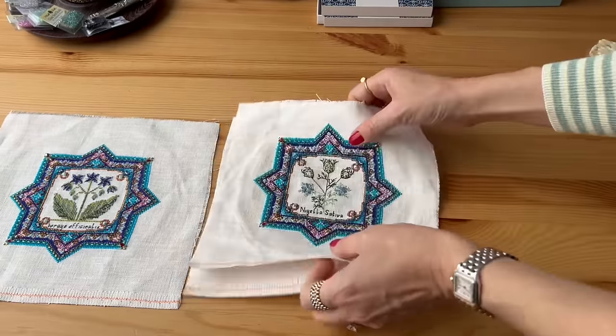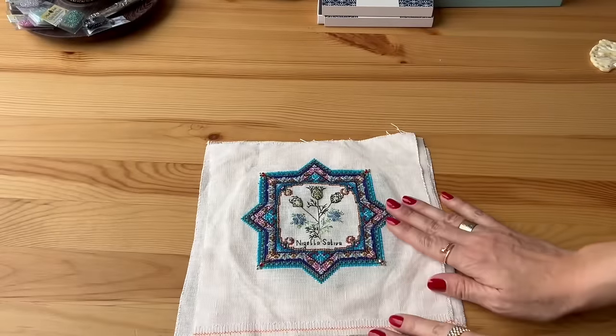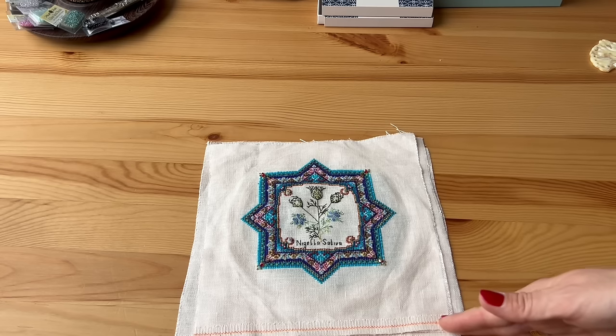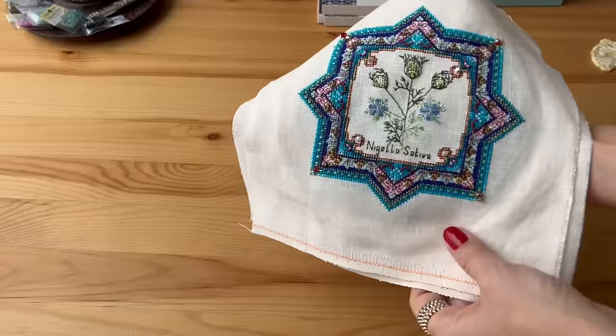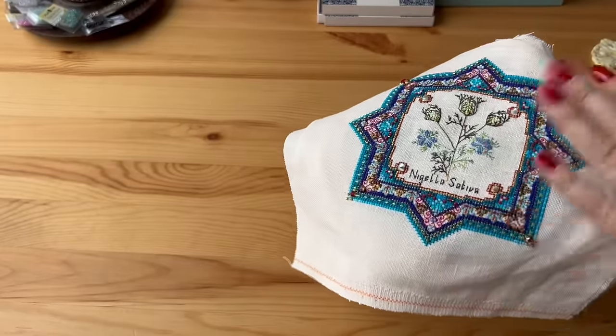So this star took a lot of time to stitch, even if it's small, because of lots of stitches, lots of thread changes, you pay a lot of attention, and also all these beads and crystals you stitch very fast. When you have time, when you don't have time, take some time again.